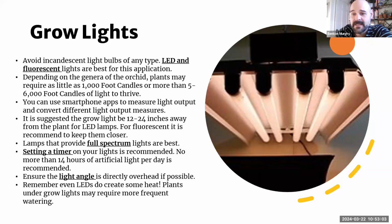And so it's suggested that you place your orchid no more than 24 inches away from an LED lamp, for instance, in order for it to receive the amount of light that is indicated on the packaging. It's recommended you set up a timer on these lights. If you do have grow lights inside, 14 hours is the maximum recommended amount of light to give to an orchid. They do need a nighttime rest.